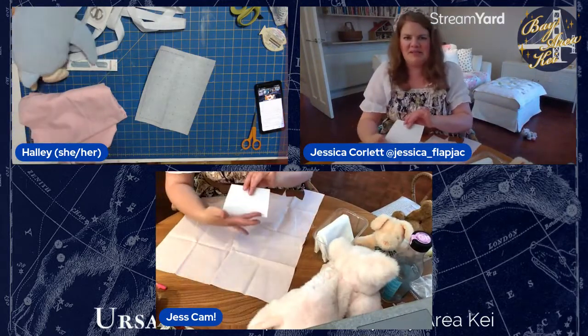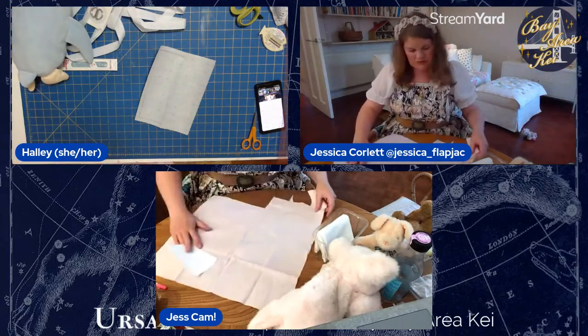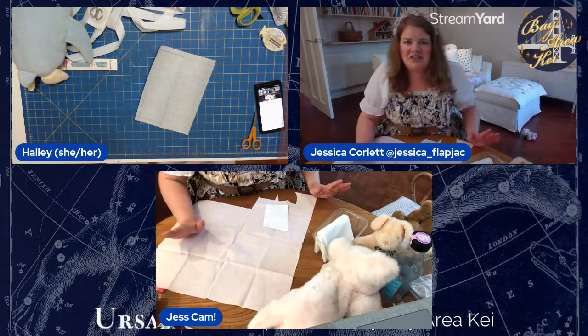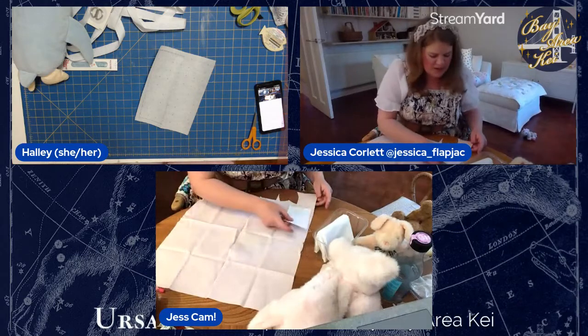Because my pocket pattern has a straight edge, I can cut it out on a fold, so I'm going to do that. When you're cutting out fabric, cut close to the corner of your piece of fabric to minimize waste.